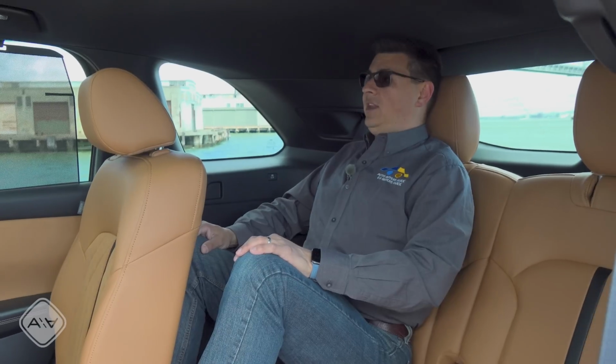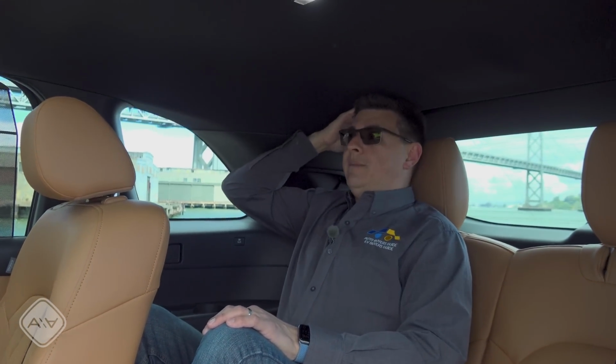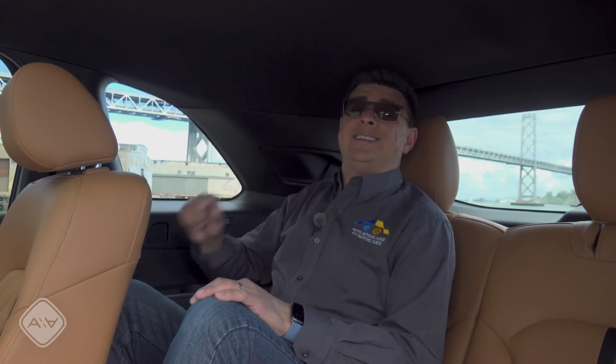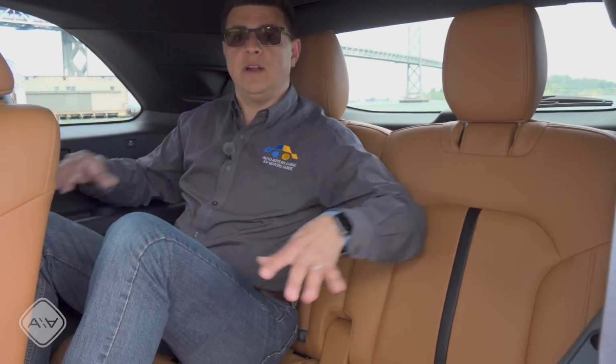Sitting back here with my head on the headrest, this sort of defies the numbers that you see on the spec sheet. My hair is brushing the ceiling, but my head is not touching the ceiling. And this is only a two-person bench, so the two people back here are going to be pretty comfortable.